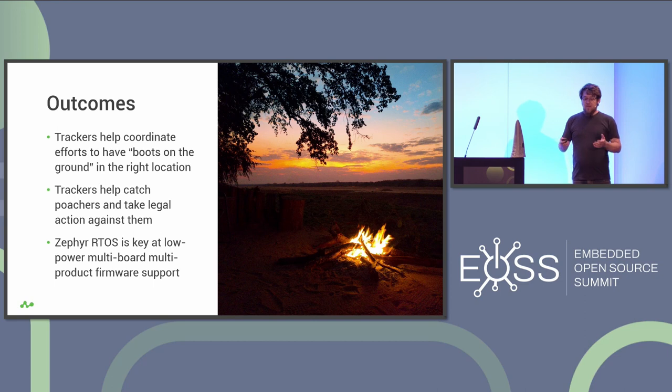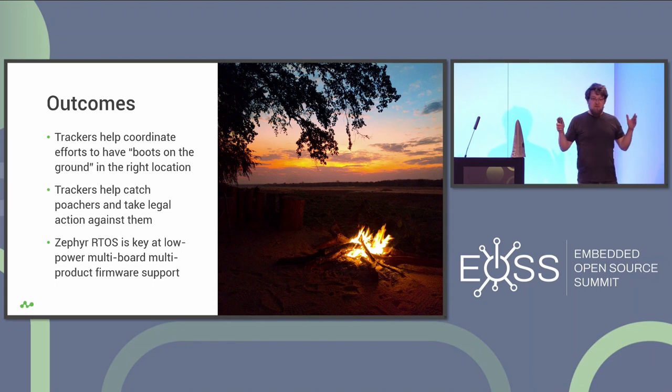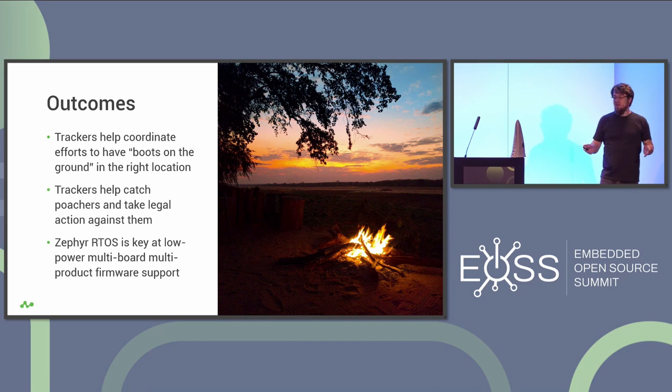So the real benefit here is we can catch poachers and take legal action against them. On the technical side, we see how this awesome piece of technology we're all either using, contributing, building, maintaining, so thank you everyone that's here putting in the efforts, is used to save some lives, like physically actually save them.